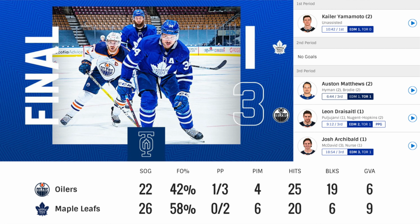And then, I've never seen this before, but with 1 second remaining. 0.4 seconds. Correction, 0.4. Not even half. 0.4 seconds remaining in the game. Marner scores the empty netter unassisted, making it 4-2 Toronto. And the Toronto Maple Leafs win the game.